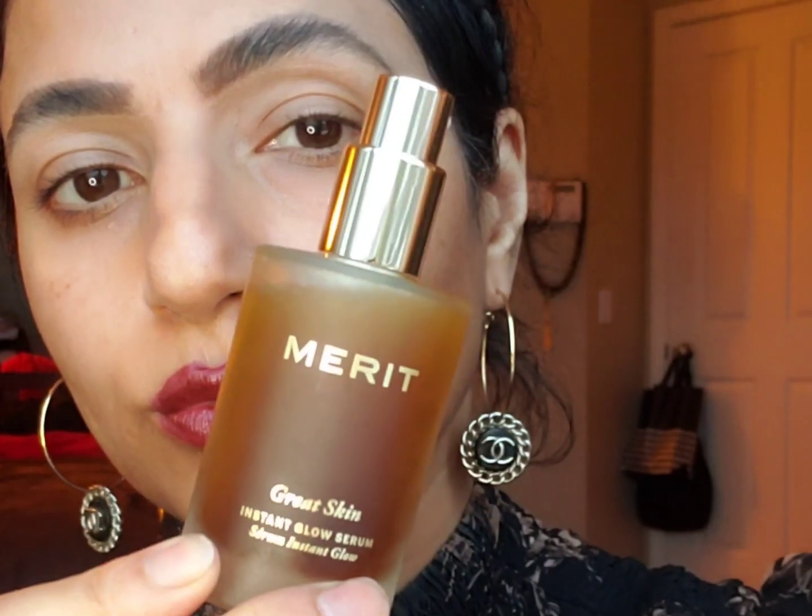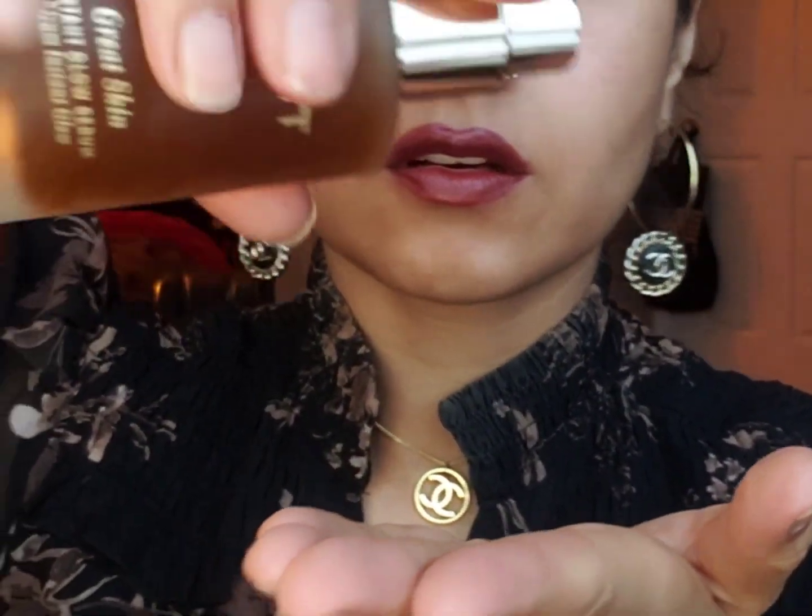And I am just applying Merit La Event lipstick. It's so beautiful for the fall, and it has a brown berry undertone. And it feels delicious on the lips. Make sure it's not touching your skin.